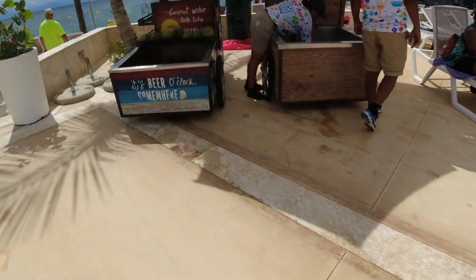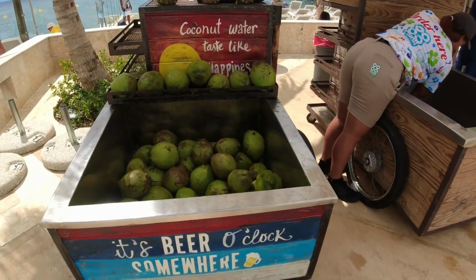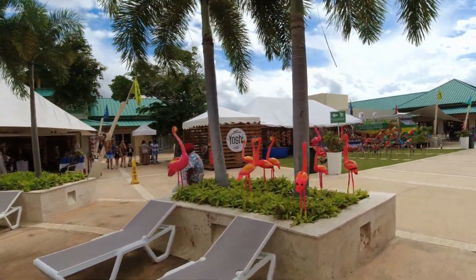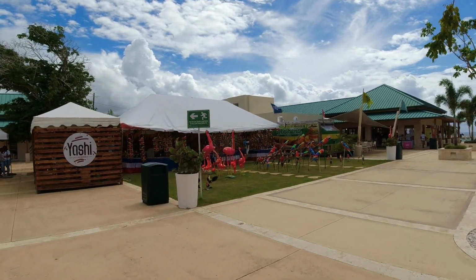All right, this says it all. It's beer o'clock somewhere. Coconut water tastes like happiness. Little bar right here. I love the outdoor market area here with the birds, parrots. Oh, there's a Nathan's food truck.